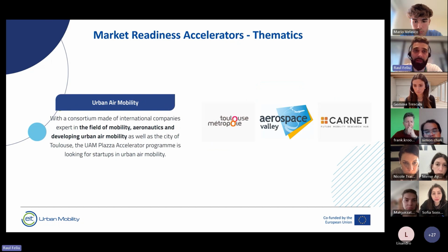Last but not least, we have urban mobility. This is all anything related if you have a startup solution that is focusing on drone solutions or enabling technologies. We have three core fields, which is ground enabling infrastructures, emergency situations, safety, security, and surveillance. So this is the program that would be the program to go for.